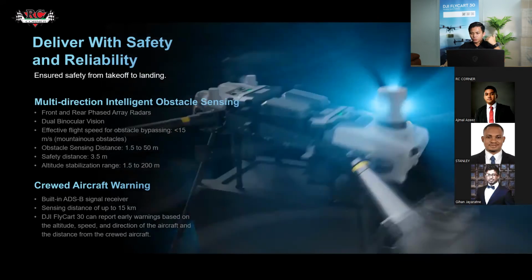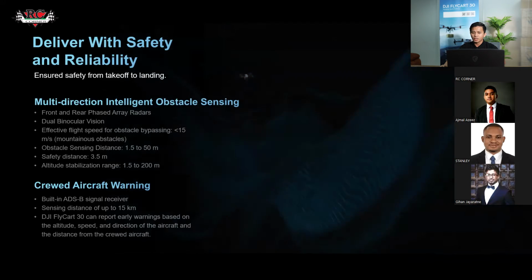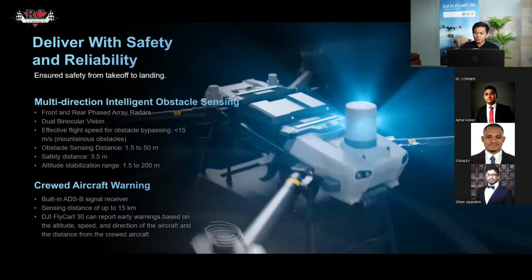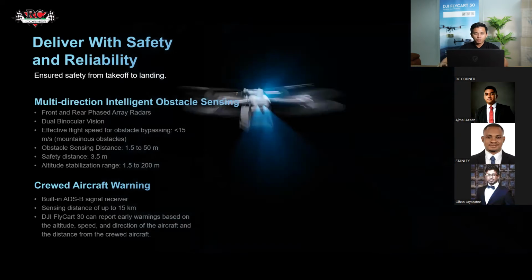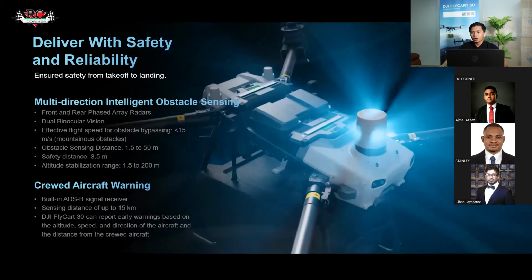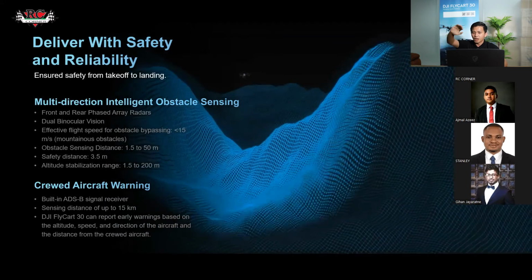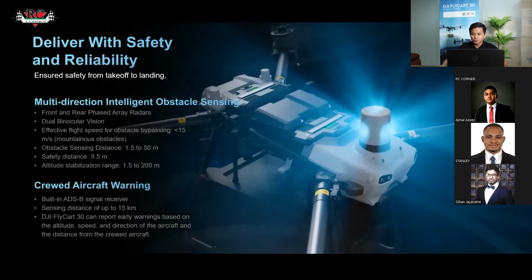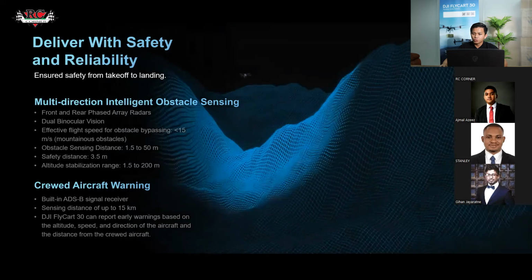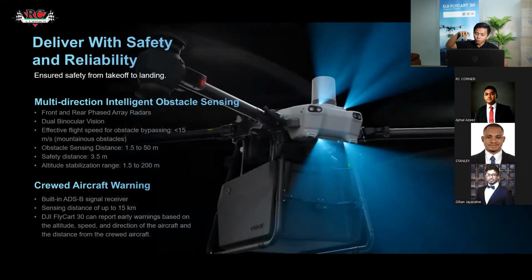Our drones are flying for different purposes, for agriculture or the enterprise, but cargo is a different scenario. It can sense obstacles from 1.5 meters to 15 meters. So in that way you can be very safe when you fly over mountain terrain. Also the altitude stabilization range is 1.5 meters to 200 meters, so it can always detect the altitude while it is flying.